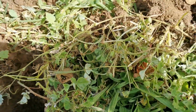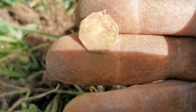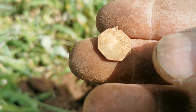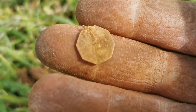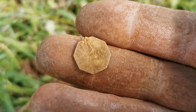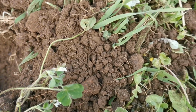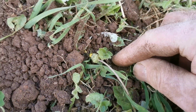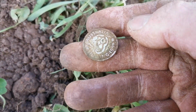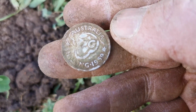I've just dug a signal here and pulled this out, so it's very small. I don't know if there's writing on it or not. Might be a little tag or something. Medallion perhaps. Anyhow, I'll clean it up when I get home. And moving on, out of this hole, I think I've got my second shilling for the day. This one's 1959. Now that was a good year.